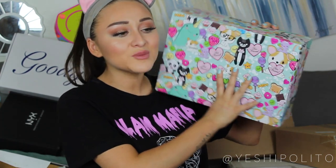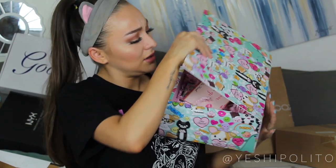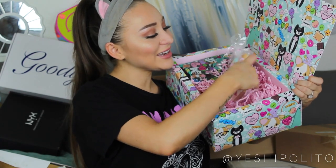Oh my God, can we speak about this packaging though? Yes, yes, yes, Too Faced, give it to me now. Okay. God, why am I so scandalous? Okay, it has a sticker right here. I'm gonna try to take it off with my nails. Ah, that hurt, but okay. And then you open it up and it says, it's fun to be a girl. So cute, yes. Okay, so it is a cookie of Clover.